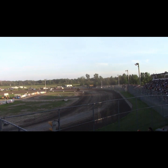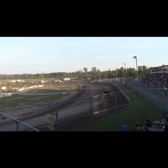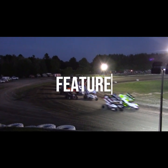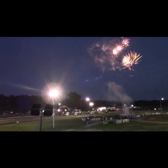rounding out the field. Nathan Jackson got a little bit of air coming around that tire that's kind of moved out onto the track. He hit that, got a little air, and then it was around three. But she's driving.